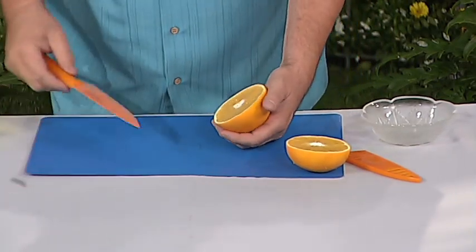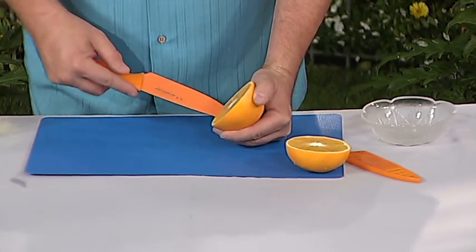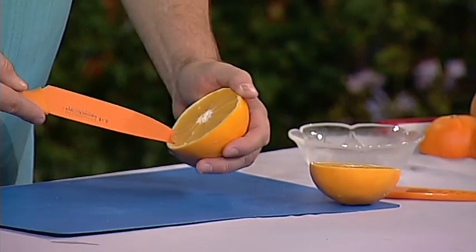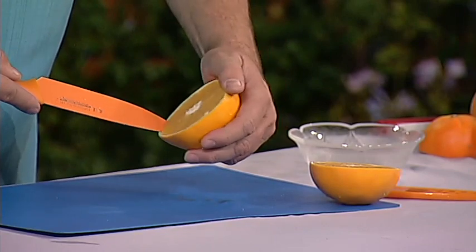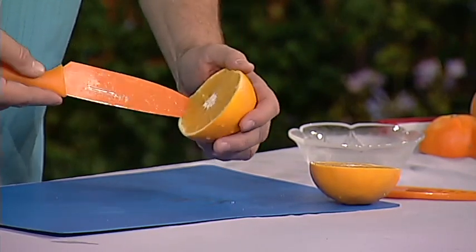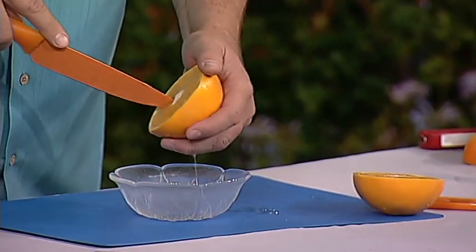Now comes the fun part. We have to be very careful, and if this does not come out easily, then we're going to help it out. Sometimes you can do this with your fingers, but look at how messy this is. Is this cool or what? I don't have any towels over here, it looks like.